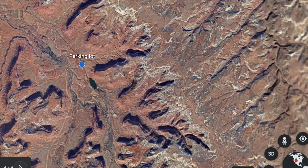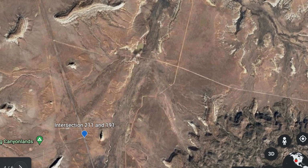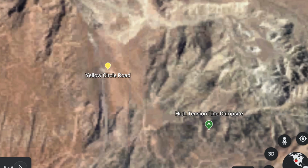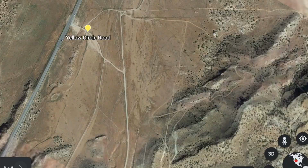We weren't quite finished exploring for the day, so we decided to search out a new campsite, somewhere closer to Moab. On iOverlander, we found the Yellow Circle Road. It's a popular area for RV campers, but we were able to find a nice private spot well away from the crowds.